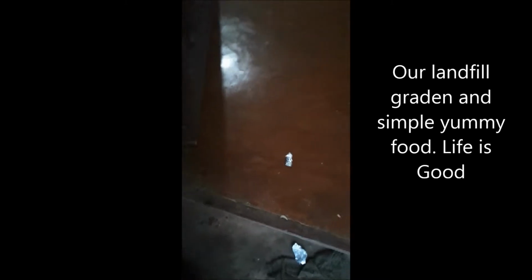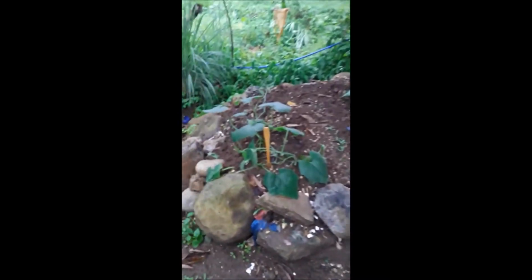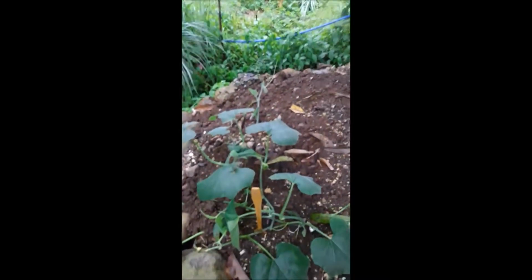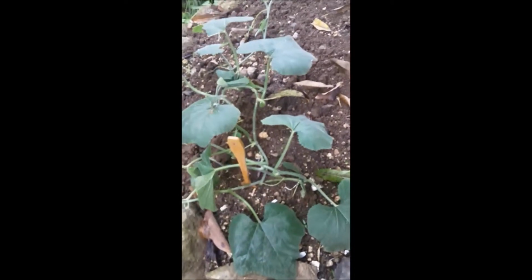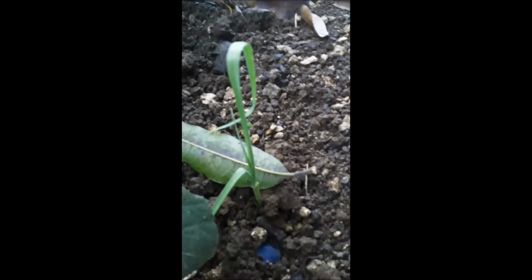Okay, it's about 5:30 in the evening, and it gets dark here right at 6 o'clock. And this is the update on my little landfill garden. Whatever this plant is, it's going like crazy. And we have some pepper plants out of the eggshells and into the dirt. This little plant right here, that's garlic.